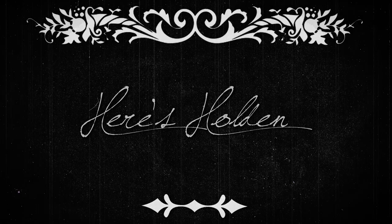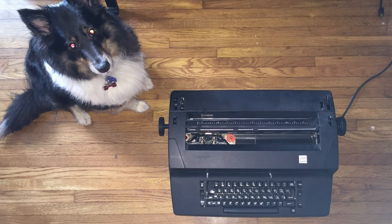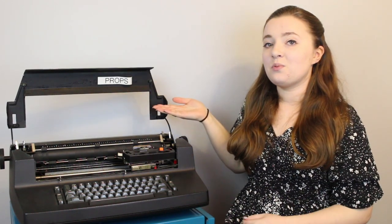So now it's July 6, 2019, and I'm dog sitting for a friend, and what do I get as payment? But, well, another typewriter. So this is Holden, my IBM Selectric 2, and what's really cool about Holden is he's actually a prop from the Netflix show Mindhunter. As you can see, he is labeled as props, and you can actually see Holden in Mindhunter Season 1 in Episode 10, and then in Season 2, Episode 1.